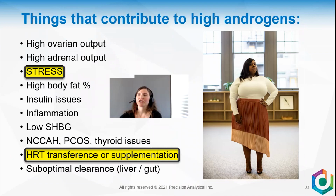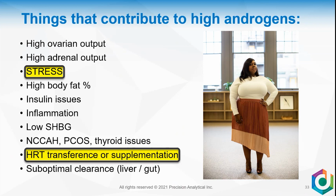So why are her androgens elevated? Maybe stress. She's got a lot of anxiety. She does have some high cortisol. But what I think it could be is maybe she's got a partner who's using testosterone cream. So I'm going to talk about that.